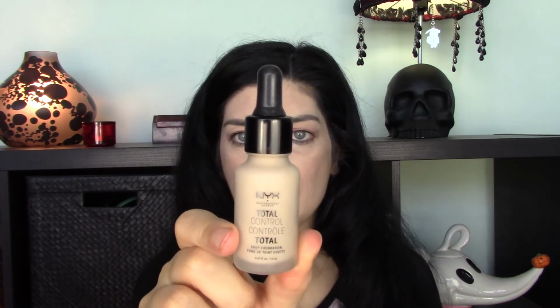For packaging, it comes in this little frosted glass bottle. $14 for a drugstore foundation is definitely on the high end, especially with the amount of product they give you. So if you want to know what I think of the NYX Total Control Drops Foundation and how it applies and wears throughout the day, don't go anywhere, just keep watching.